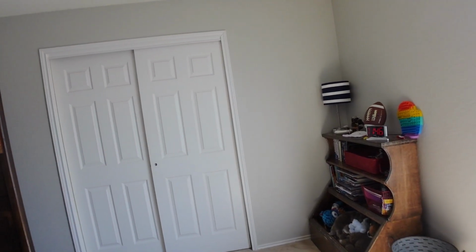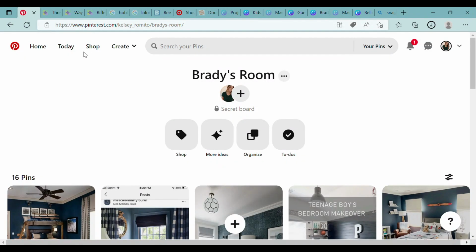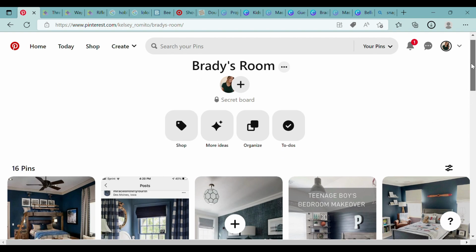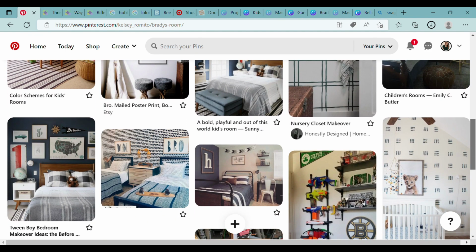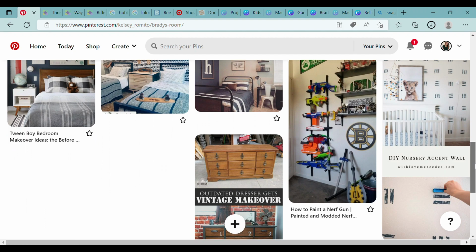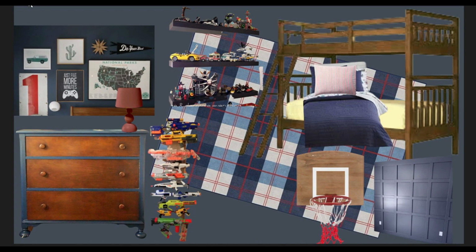So my son's closet doors will be getting a makeover too, just like my daughter's room. But for his room, he didn't know exactly what he wanted, except he did not want a little boy room. So off to Pinterest we went, and a theme definitely started to emerge. We know that he liked the navy, and so this is the style that we decided to do his room in. And here is his mood board.